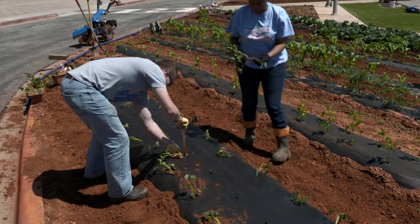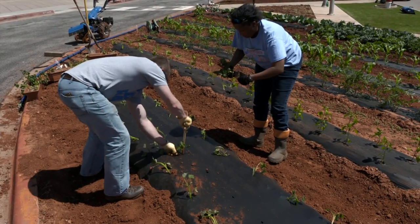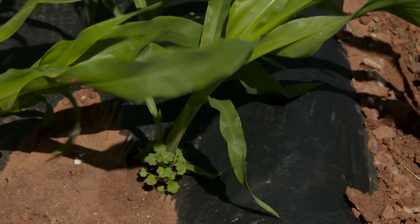It's going to give you the weed control. The bigger the hole, the more chance of weeds coming in there. But the smaller the hole, the fewer weeds. So we want to make the hole as small as we can, so that's what we did.